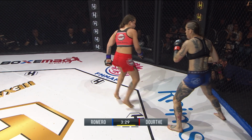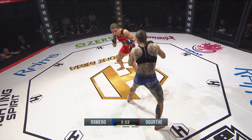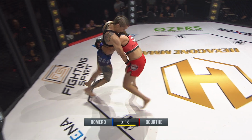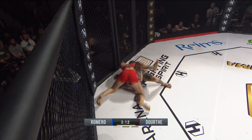I really like that we're seeing much more of Dourthe stand up here, because in her last fight against Stephanie Page, a very skilled Muay Thai fighter, she ended up taking the fight to the ground and in the clinch, and that's where she found most of her success. Here, she's really getting it done on the feet, proving herself to be a well-rounded fighter. Solid timing on the takedown, and look at the strength here.